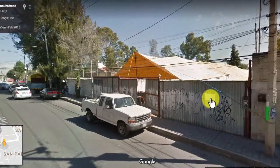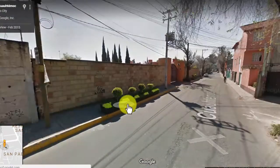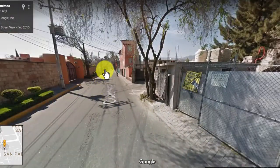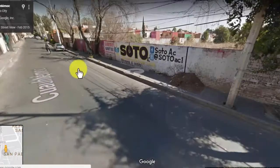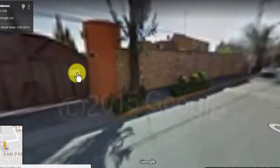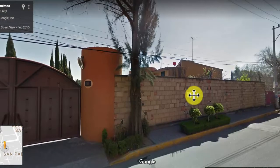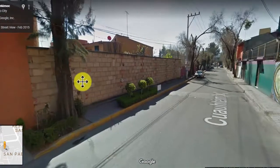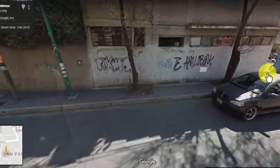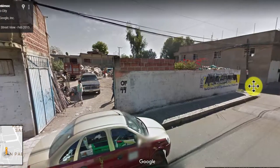Okay, so we got some cheap looking fences here. Oh, look at these nice trees. These trees look really nice. Someone wealthy might be living here. Let me see here. They've got this nice gate. I wonder what's back there. I can't read this. It looks like a nice house though. Someone wealthy lives there. Okay, no, not too much to see here because you can't really see too much.